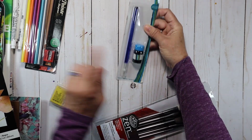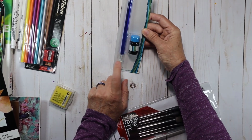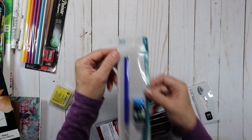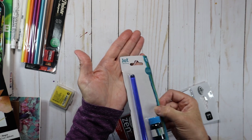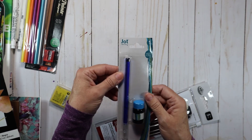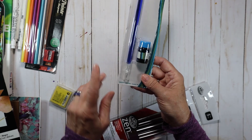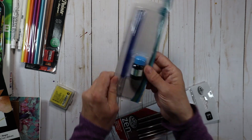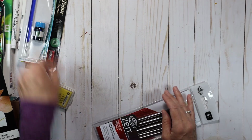Ever since Greg showed he got a glass pen from the $1.25 store, because Jot's done a really good job of different writing supplies at the $1.25 store that actually work, every time I go, I look for one. So thank you so much, Greg, for that. I've been waiting to try that.